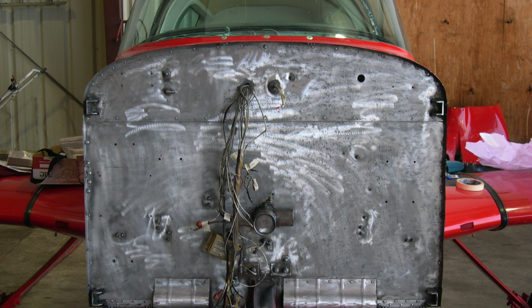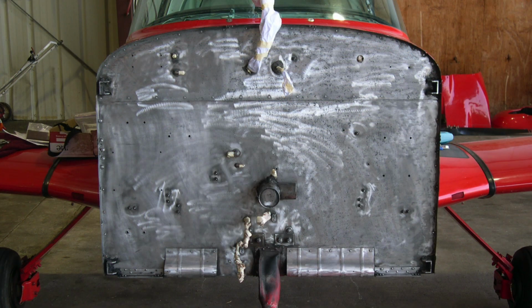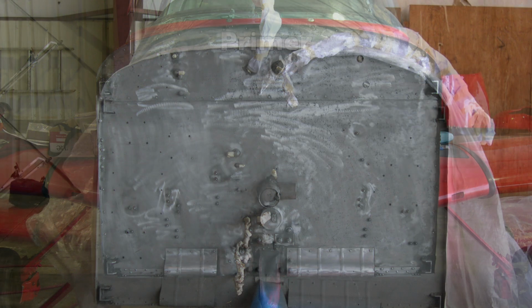Now, we're not going to pull out the carb heat because it was working fine. The gasket inside of it was fine. But again, we just took it all the way down, and then we cleaned it 3 times, and then 2 coats of acid etching primer on it just to make sure we had good coverage.